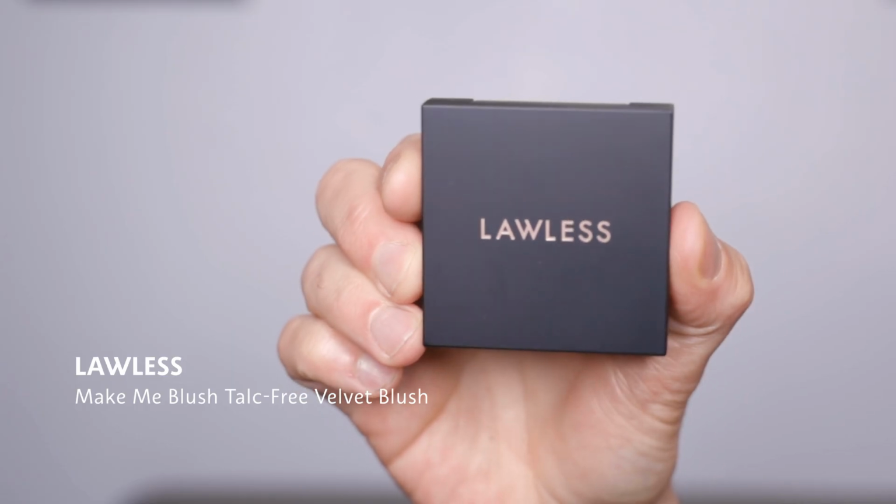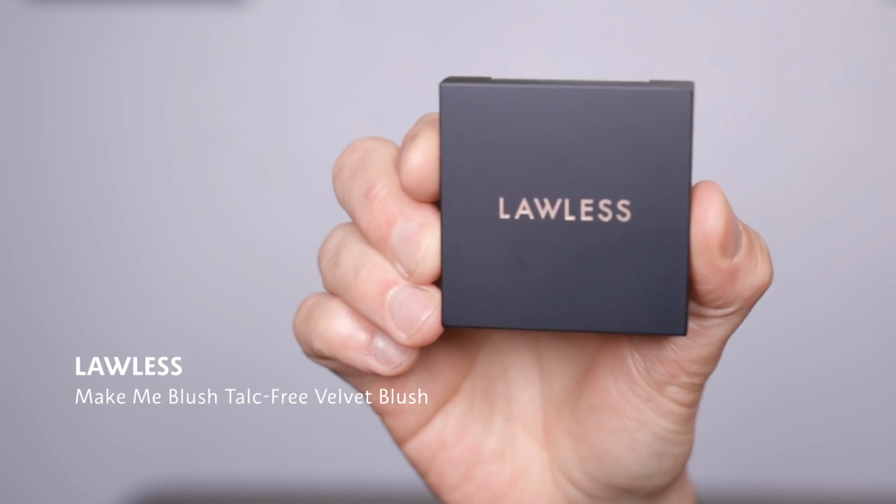So up next is a newer category of makeup to actually impart some skincare benefits to it, and I think it's really exciting. It's blush. I know, blush. So exciting. This is from LAWLESS, and this is the Make Me Blush Velvet Blush. Now, Lawless is a clean at Sephora makeup brand, which is really cool to begin with.